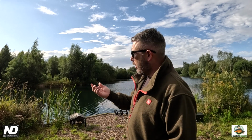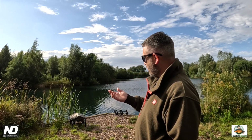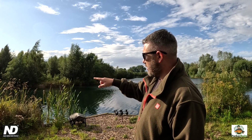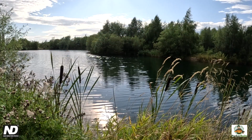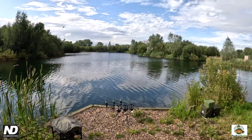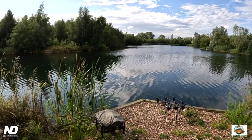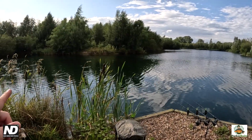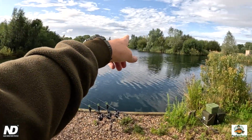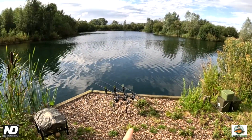Okay, so it's moved slightly off my spot now, slightly further to the right, but there's definitely fish feeding in this area. There's fizzing everywhere actually. Come on rod, scream off. So I'll quickly show you, my water is to the white post, directly across and across there.